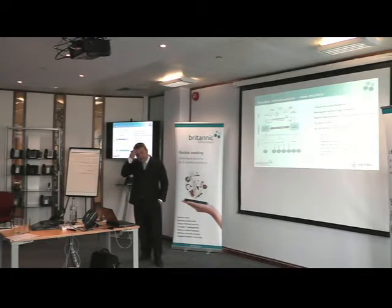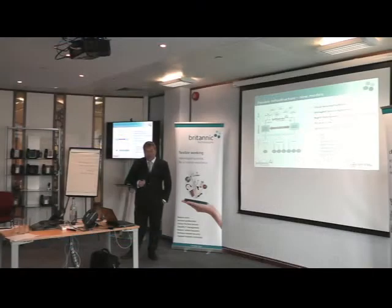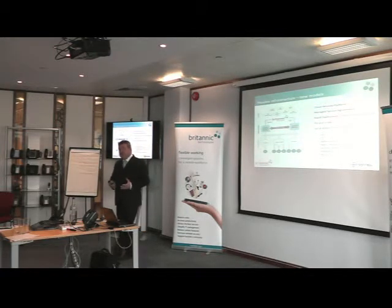So this was the original concept we had, which was we've got lots of great stuff, and partners that we work with such as Mitel have got lots of great technology, but we've got to move it into a cloud environment. We've got to move to a point where we can deliver this technology as a service, and also elements like cost per user per month. So we went and built data center infrastructure. Today we span 3 data centers.